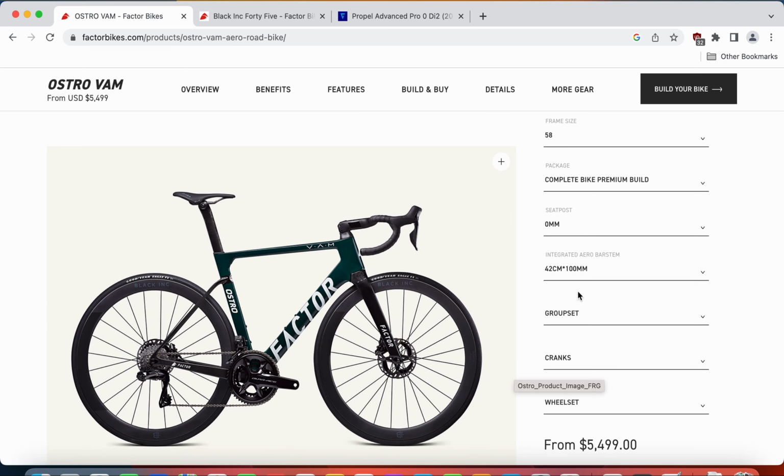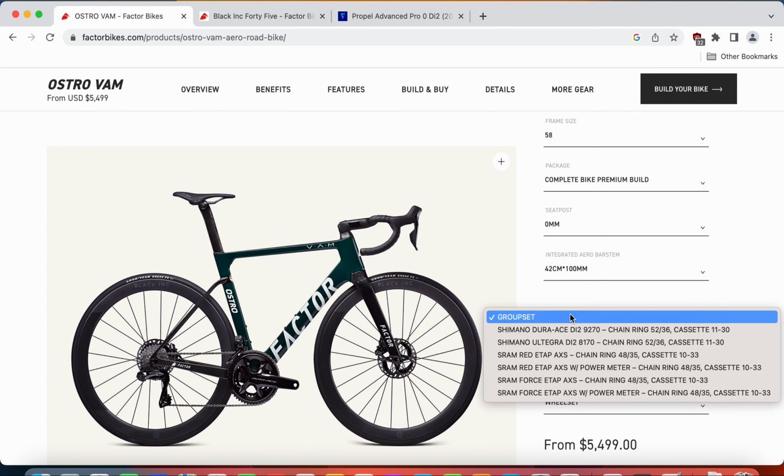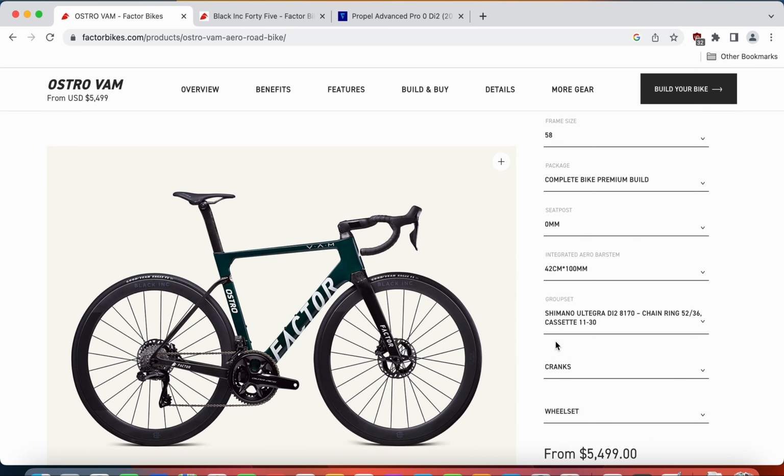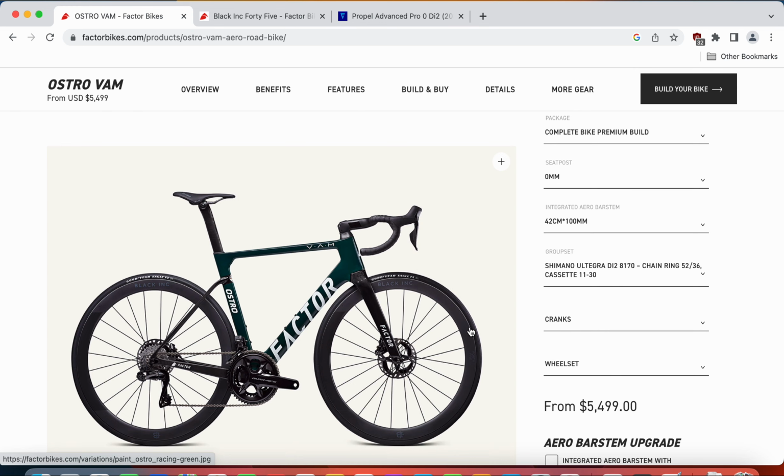Okay, now the big question is, what about the group set on this bike? So when you go to the configurator, you will see that everything is a full electronic group set. So you can choose from SRAM Force ETAP, SRAM Red ETAP, or Shimano Ultegra Di2, or Shimano Dura-Ace Di2. Personally, I believe that Shimano's Ultegra Di2 group set with 52/36 chain rings and 11-30 cassette is an excellent choice in this configuration.